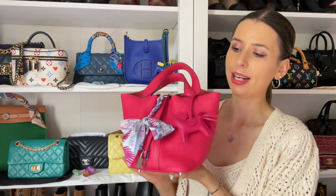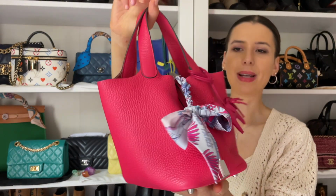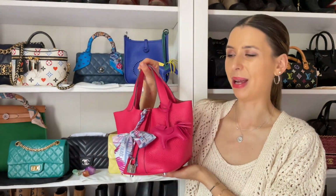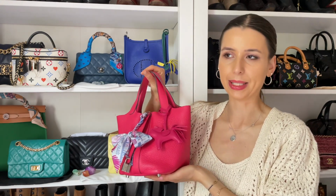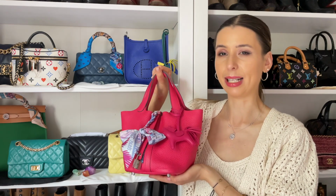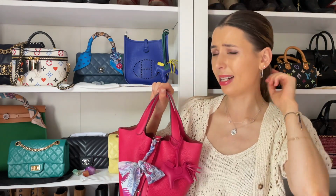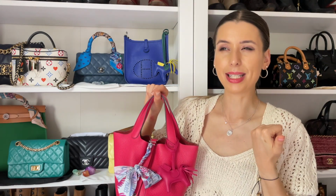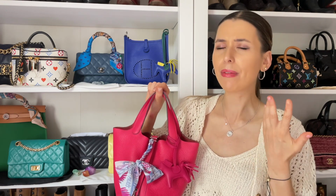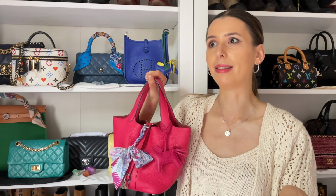And I've also put on my little radio charm and twirly just to jazz it up and make it a little bit more unusual as well. So the picotin, especially in this color, I think it adds a really nice pop of color to your outfit, especially if you're wearing something quite neutral. I think it works really well, and I definitely wear bright pink lipstick and reds quite a lot, and even pink eyeshadow, so it actually works really well with my style, so I love it.